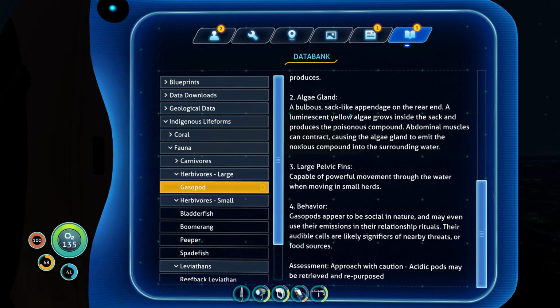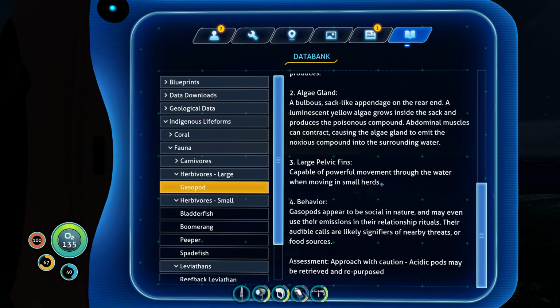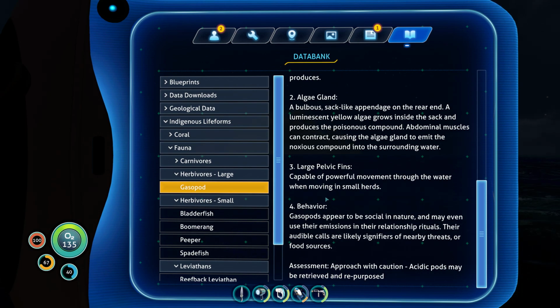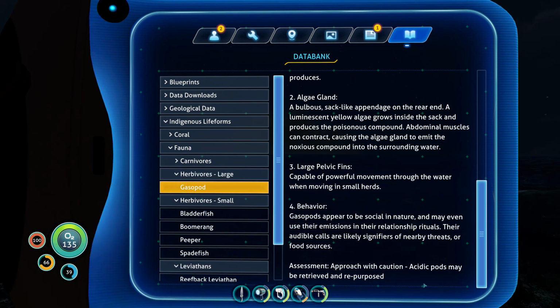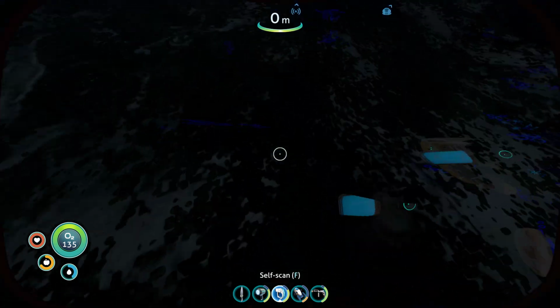Algae gland, bulbous sac-like appendage on the rear end. A luminescent yellow algae grows inside the sac and produces a poisonous compound. Abdominal muscles can contract, causing the algae gland to emit the noxious compound into the surrounding water. All right, so that's poison. Capable of powerful movement through the water when moving in small herds, gasopods appear to be social in nature and may even use their emissions in their relationship rituals. Their audible calls are likely signifiers of nearby threats or food sources. Approach with caution. Acidic pods may be retrieved and repurposed.